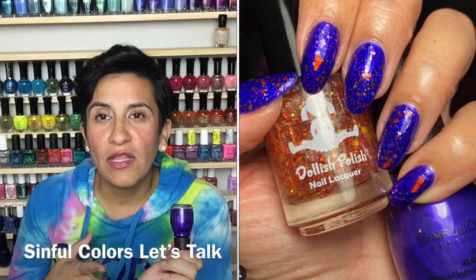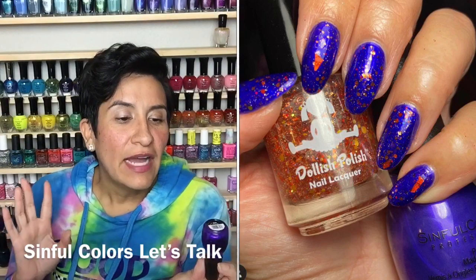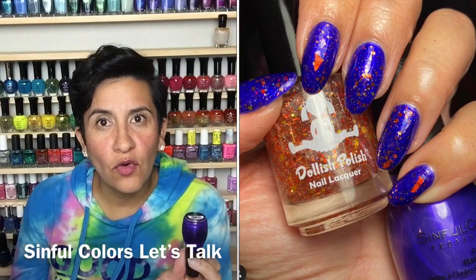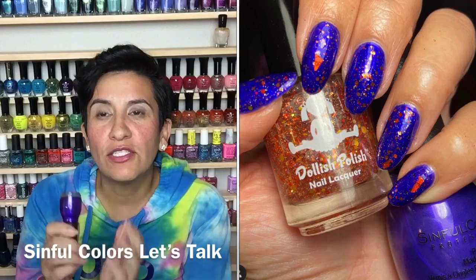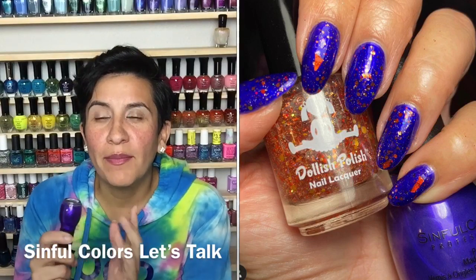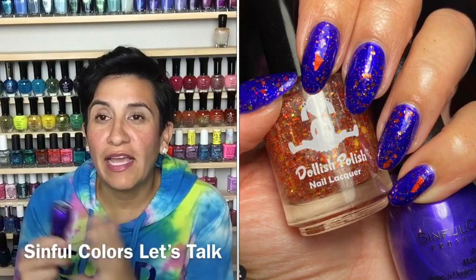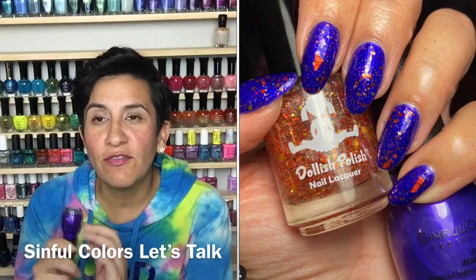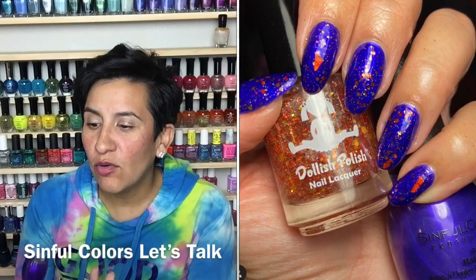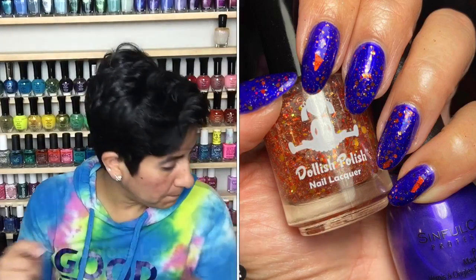This is just another polish where for $3 you get literal perfection. I wish Sinful Colors would be around more and do more like they were before, because there are so many gems in their collections, and this was for sure one of them. Like I said, how I went so long and never had this polish or wore it, I don't even know, but it is so beautiful. If you have this in your collection and you have not tried it, get it out, wear it. It's amazing. If you don't have it and you run into it anywhere, I would snag it. I was really loving this quite a bit.